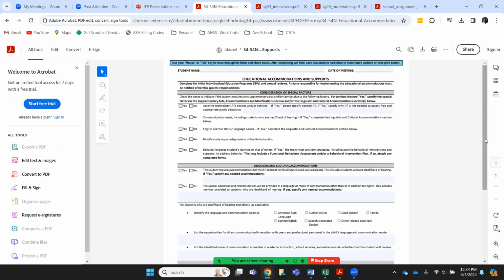Are they deaf or hard of hearing? Check yes or no. Is English a second language for them? Yes or no. Are they blind or visually impaired? Yes or no. And then the last one indicates behavior needs. Do their behaviors impede the student's learning or the learning of others? If yes, then they need to come up with a functional behavior assessment and a behavior plan. If no, then it stops there. You don't have to go any further for writing up a plan.